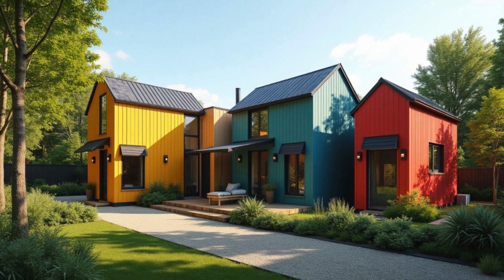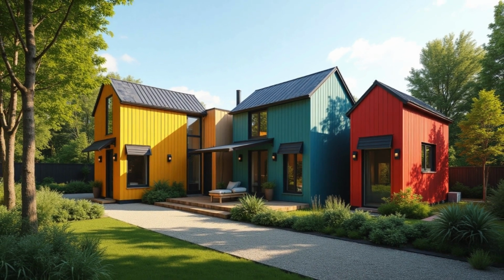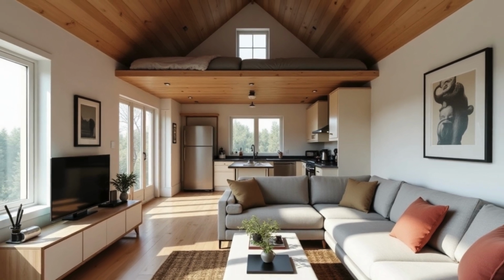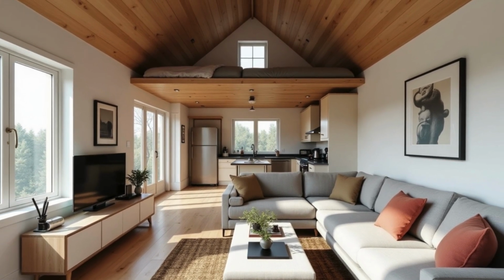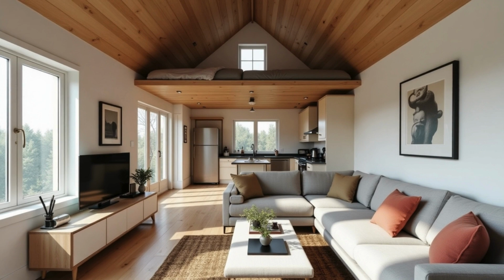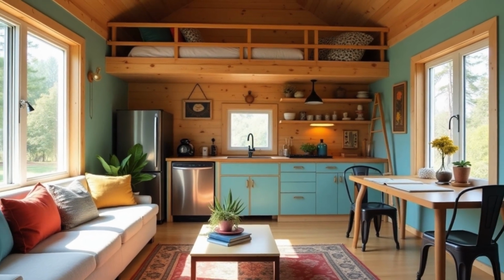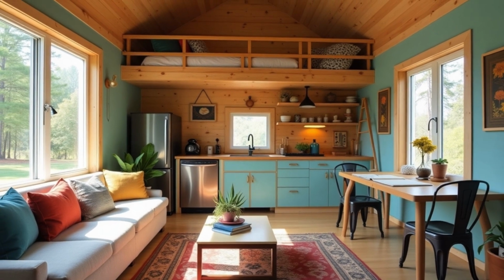We've explored the many benefits of living in a two-story tiny home, such as maximizing space without expanding your footprint and creating functional separation between living and sleeping areas. These designs not only enhance privacy but also allow for a more organized and comfortable living experience.